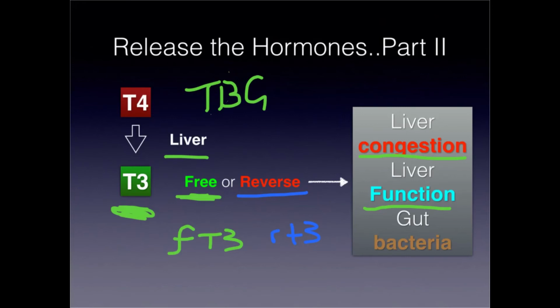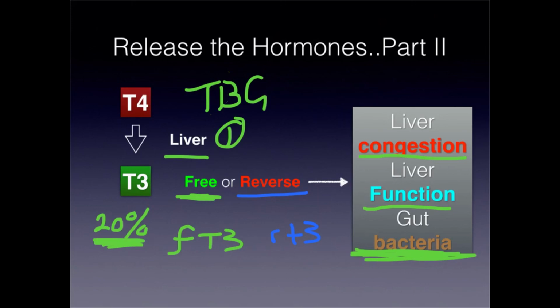Now, the reason I have gut bacteria down here is because gut health is incredibly important for thyroid function as well. So there's two areas that need to be working like a Swiss clock for thyroid to be optimal: your liver and your gut. And the reason being, gut bacteria, the little bugs that live from our mouth to our colon, they account for 20% of thyroid conversion. 20% of our thyroid conversion to free T3 comes from healthy gut bacteria.